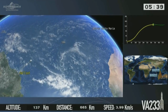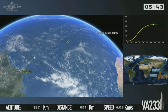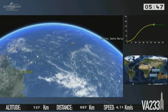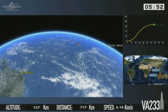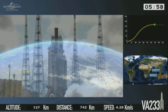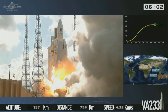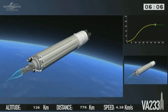Shot of the downrange tracking station. You see Ariane. Galileo, in yellow, is the tracking station here in French Guiana, and you see the point of light where Ariane is right now. We're going to the first of what we hope will be several replay shots of liftoff that happened 6 minutes ago. You can relive those intense moments as Ariane 5 took off from the pad.